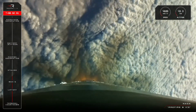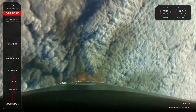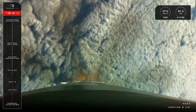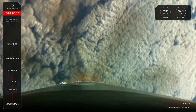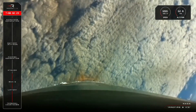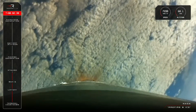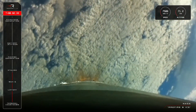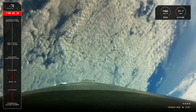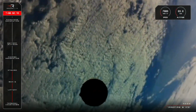Stage 1 propulsion is holding nominal. Stand by for MECO in roughly 30 seconds. 15 seconds till staging. Entered burnout detect mode. MECO confirmed. Stage separation confirmed. Stage 2 ignition confirmed.